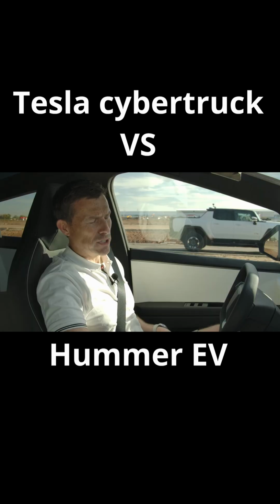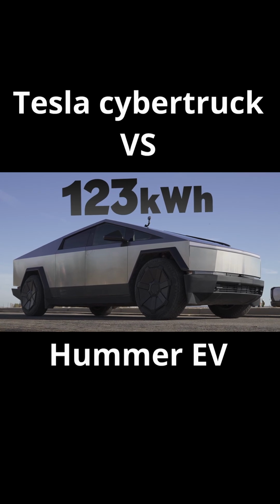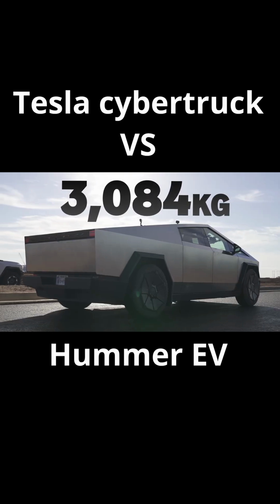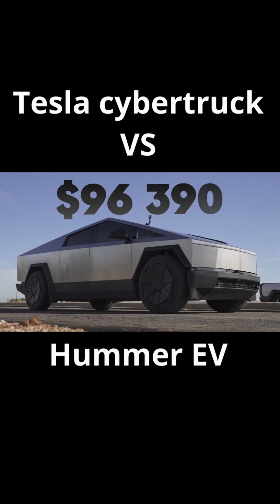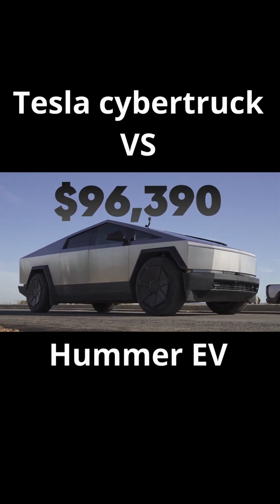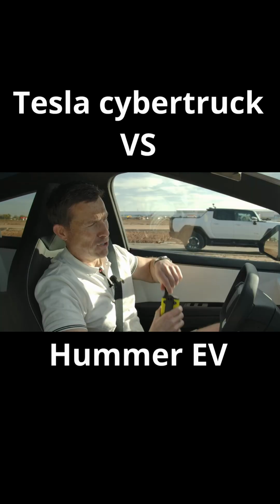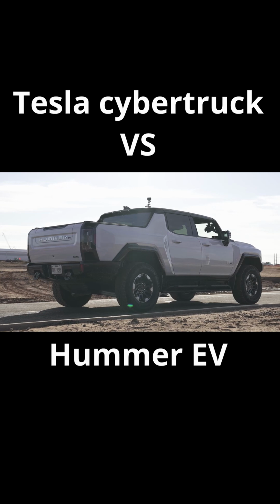Now, this is quite a heavy truck because you've got a big battery of about 123 kilowatt hours. This thing weighs in at 3,080 kilos. In terms of pricing, $96,000 before taxes. Now, the entry-level Cybertruck starts from around $50,000. However, we need to find out about its rival, the Hummer EV.